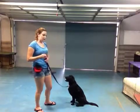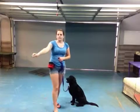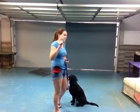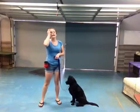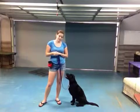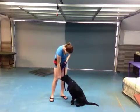So, at first, what I'm going to do is have the treat in a closed fist, kind of like this, to where she can smell it and lick it, but she can't get her teeth around it. I'm going to repeat nicely, nicely, until I don't feel her teeth and she just licks my hand or waits for it. So, here we go.